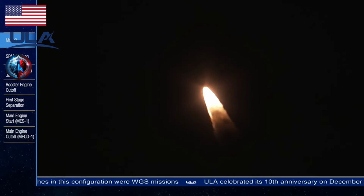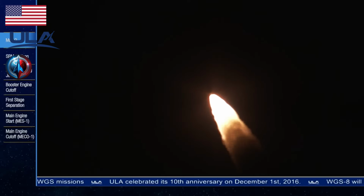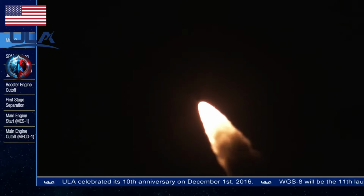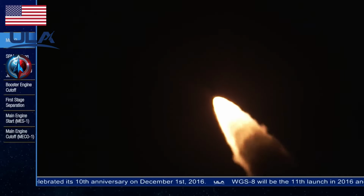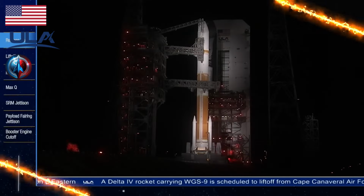Well, chamber pressures and injector pressures looking good. Burn profiles on the four solid rocket motors also looking good. Now passing 1 minute into flight, approximately 30 seconds remaining in the solid rocket motor burn.